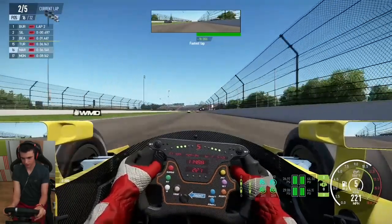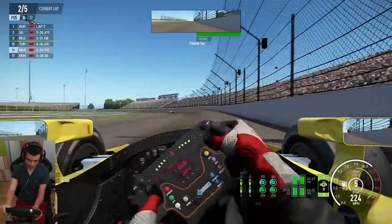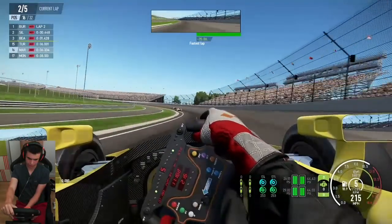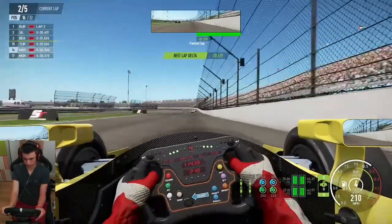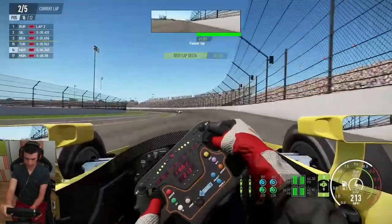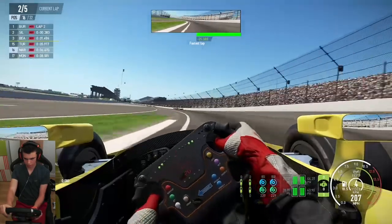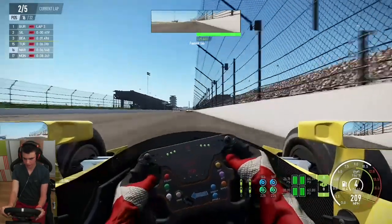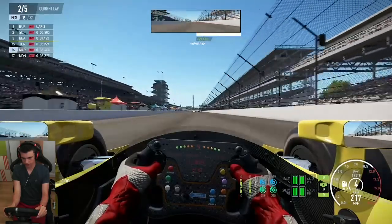So you don't really want to lift too much into the corners. Just feather the throttle a tiny little bit. Drop it down into like 4th gear. Probably 5th for guys who are actually good at this game. But for me, 4th. And then down the straights you want to at least get up to the top of 5th, maybe even 6th. A good lap.